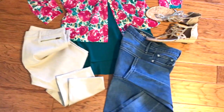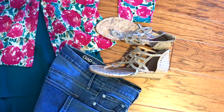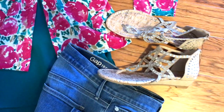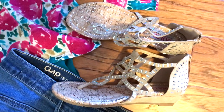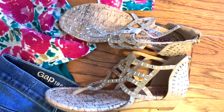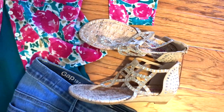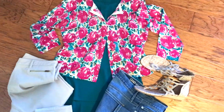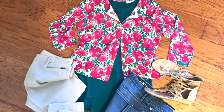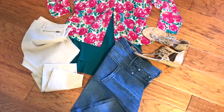And then for the shoes, these came from Francesca's, and they are a gladiator style by Dolce. And they have a little bit of an embellishment in silver on them. Again, in that nude color, which sort of pulls in with the nude background of the sweater, as well as the Chico's. But I think it looks equally as good with the denim jeans.